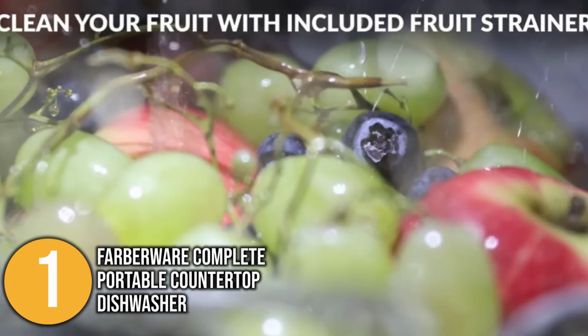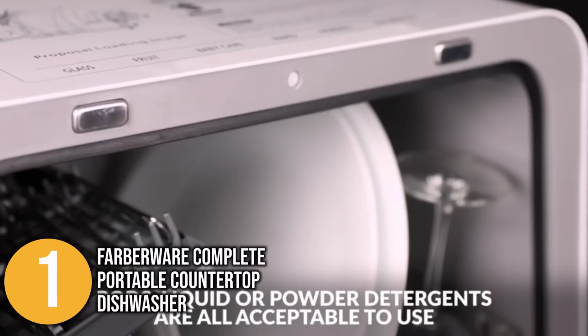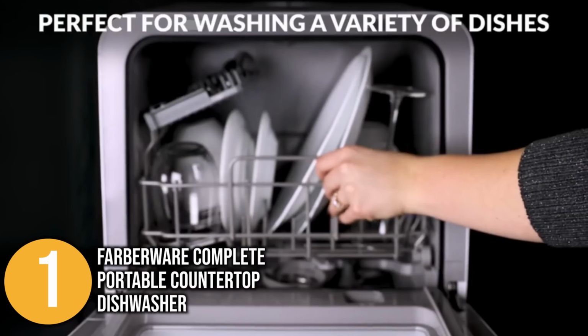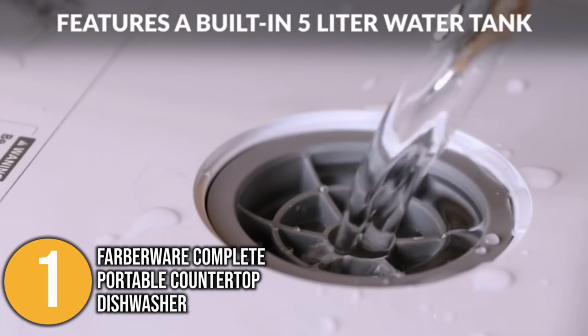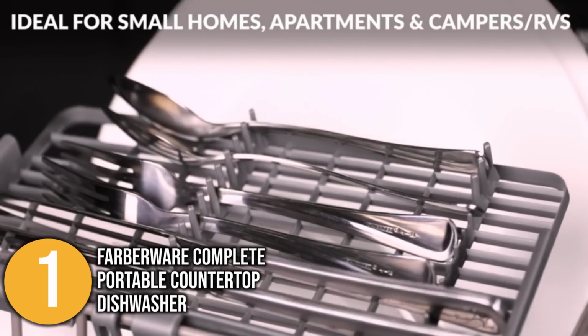Pods, liquids, and powdered detergents are compatible with this dishwasher, but we recommend that you use only detergent tablets for long cycles so that the tablets have a chance to fully dissolve. The Farberware Complete Portable Countertop Dishwasher has been issued with a quality control note, ensuring that it functions smoothly without any issue. It is the perfect choice to have a sparkling clean finish without leaving any streak on your dishes.